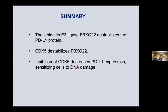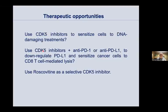But what about the response to anti-PD1, to immunotherapy? Can we use CDK5 inhibitors in combination with either anti-PD1 or anti-PDL1 to downregulate PDL1 and therefore sensitize cancer cells to CD8 T cell mediated lysis? If cancer cells have high PDL1 and they're using that mechanism to resist being killed by CD8 T cells, can we get rid of the PDL1 and sensitize them? Can we use roscovitine as a selective CDK5 inhibitor?